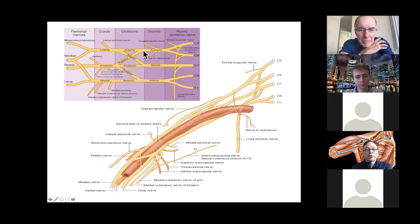These trunks then will divide into anterior and posterior divisions. And it's important to remember that these divisions lie just deep to the clavicle. So a clavicular fracture is likely to damage the divisions of the brachial plexus. And we'll note that for the inferior trunk we see an anterior and posterior division, and that the anterior division just continues on as the medial cord. We'll come back to that. We'll see that for the middle trunk and superior trunk the anterior divisions come together and form the lateral cord. And then finally, all of the posterior divisions shown here will unite and form the posterior cord.